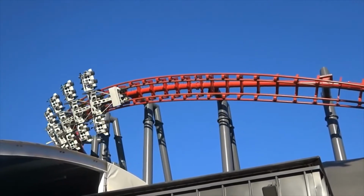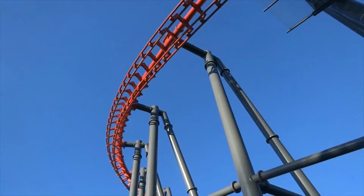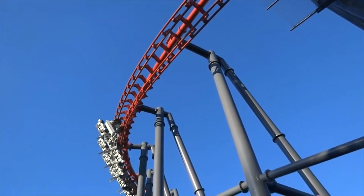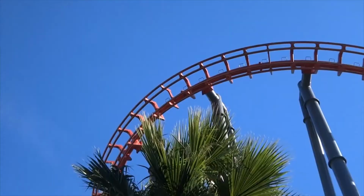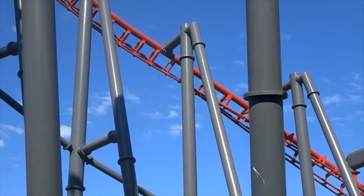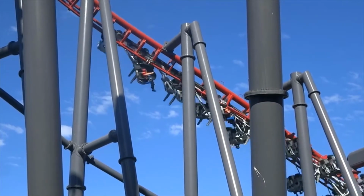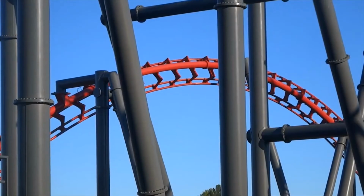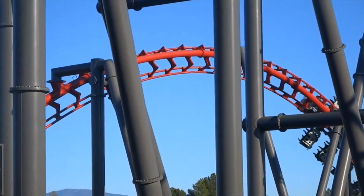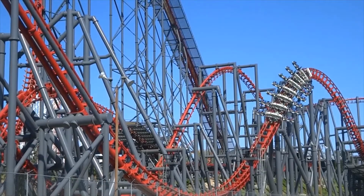I would not really recommend X2 if you're not a fan of roller coasters that are going to attempt to kill you. But if you're like me and you like roller coasters that attempt to kill you, then this is a ride you should do. Fair warning, it can be a little bit rough sometimes. It's an Arrow coaster, so that's kind of a given. It happens, but it's not bothering the ride experience at all.